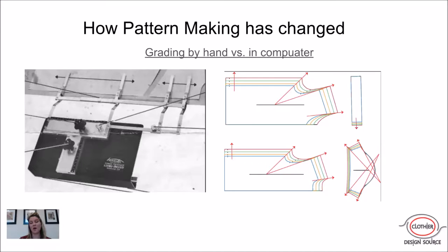So the biggest thing that's changed by doing the patterns in a computer system is the grading goes much, much, much quicker. In the past, and still some people are using this system, there's this apparatus that will help you draft patterns in all the different sizes that you're going to offer. And then on the right hand side, this is showing how it can be graded in the computer, and it is much quicker.